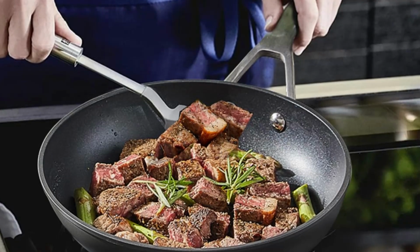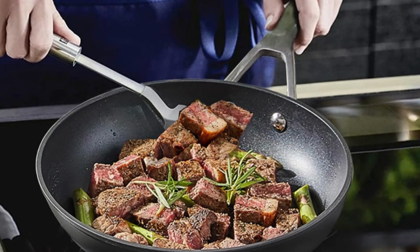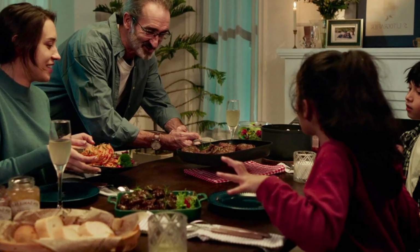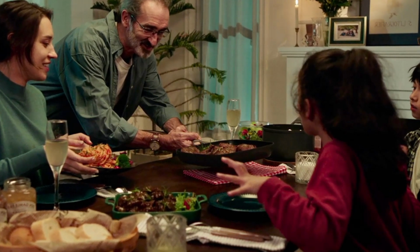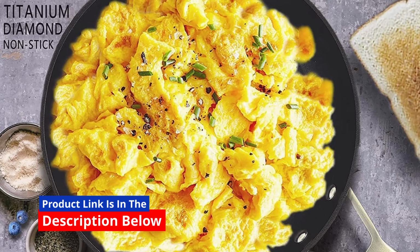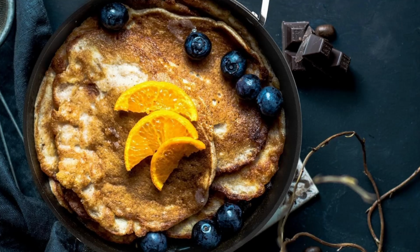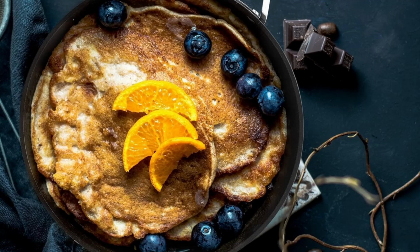3. Low-fat, smoke-free cooking. For health-conscious cooks, the MsMk pan is a dream. Its premium non-stick surface allows you to cook with little to no oil, reducing fat content while maintaining flavor. Plus, it eliminates smoke buildup, giving you a cleaner and healthier cooking experience.